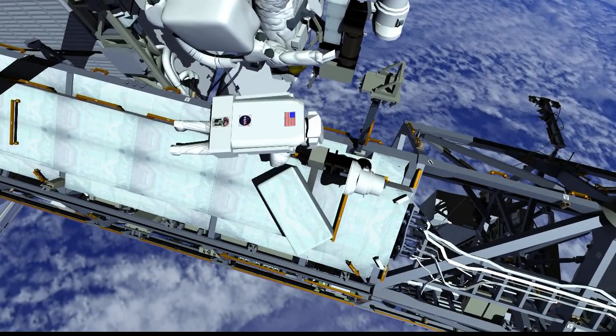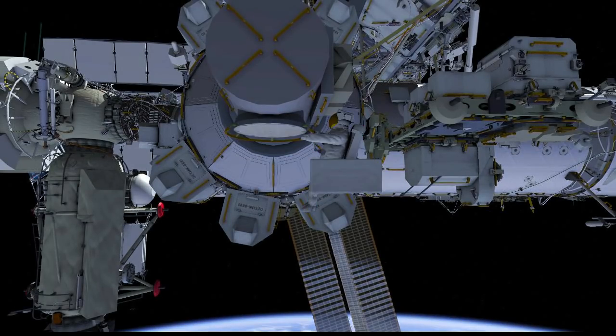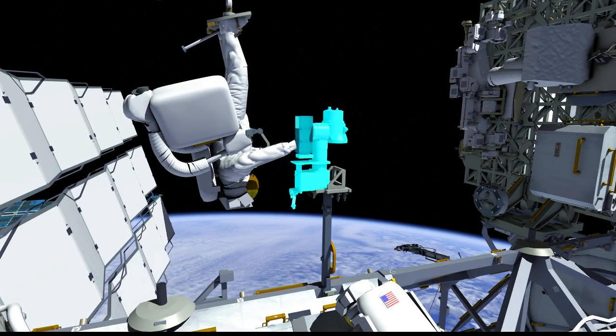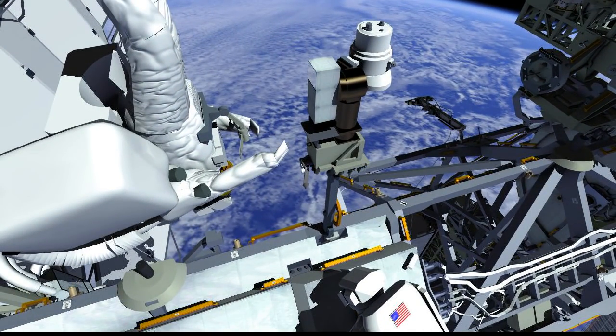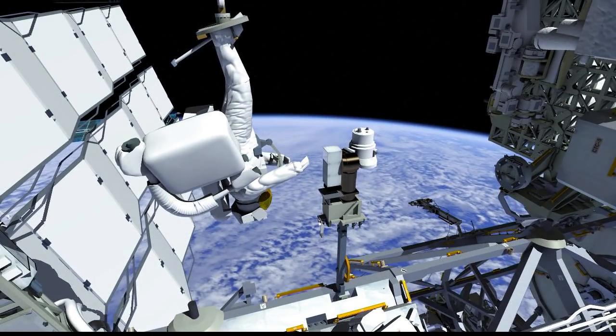While EV2 is working on the new camera group to get it installed, EV1 will be packing up the failed unit and taking it back to the airlock. As EV1's completing that translation back to the airlock and getting a get-ahead bag there, EV2 is going to continue with the camera install. We'll start with the standard camera and the light install. Once we're complete with that, then we'll work on the HD camera, putting the HD camera that we removed previously back on to the camera group.